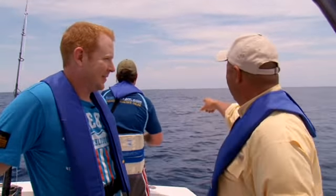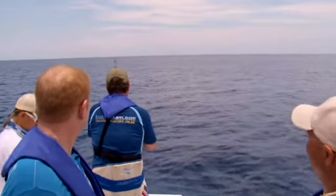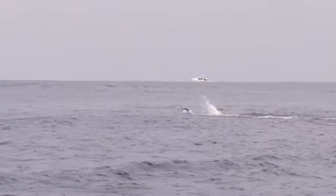Well, they're getting him suited up. Here it is. Is it coming up? Yeah. Oh, yeah. Come on, let's see if it shows himself. Oh, yeah. Woo!